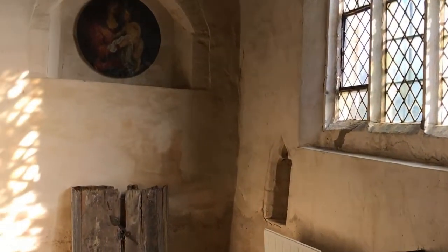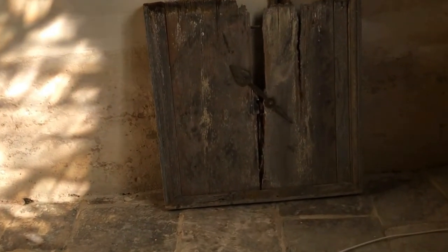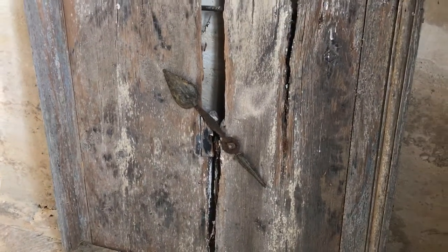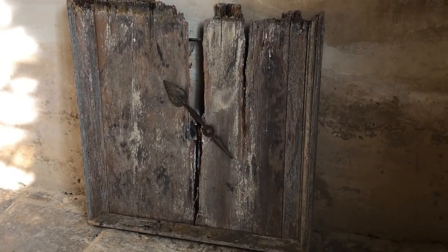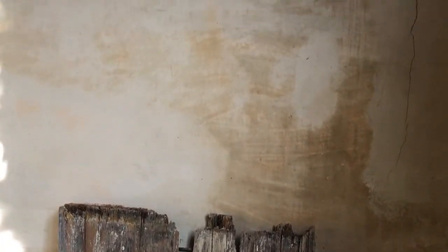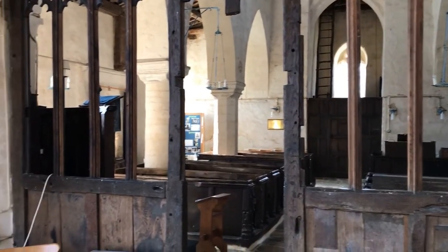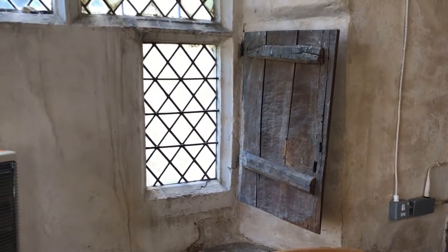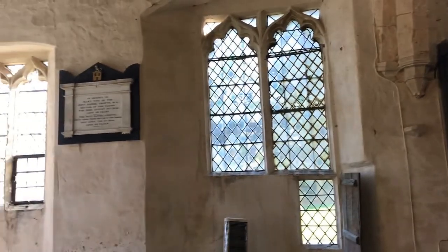Then you have this little side chapel with what looks like the original tower clock face and hands propped up against the wall. Someone has placed this printed image of the Virgin and Child in the old chapel. And from the side of the rood screen, you can see the leper's window positioned so that lepers who were kept strictly outside could see the raising of the host at the altar during Mass without infecting others.